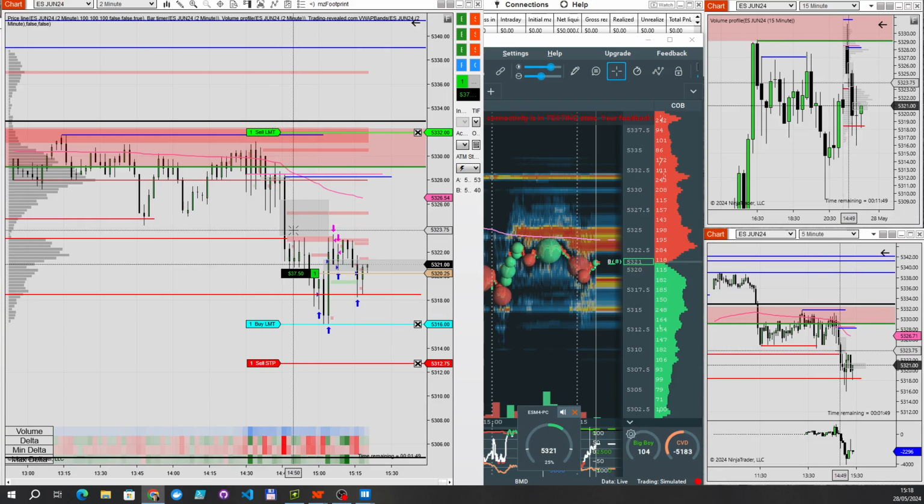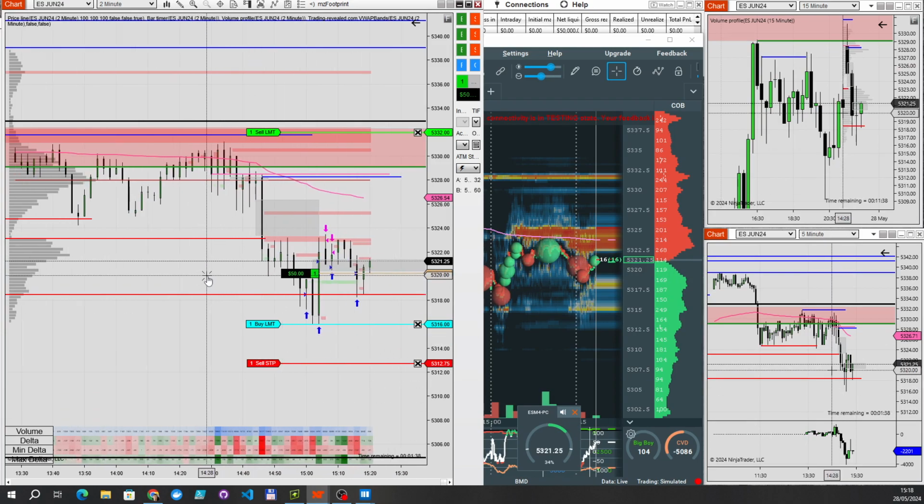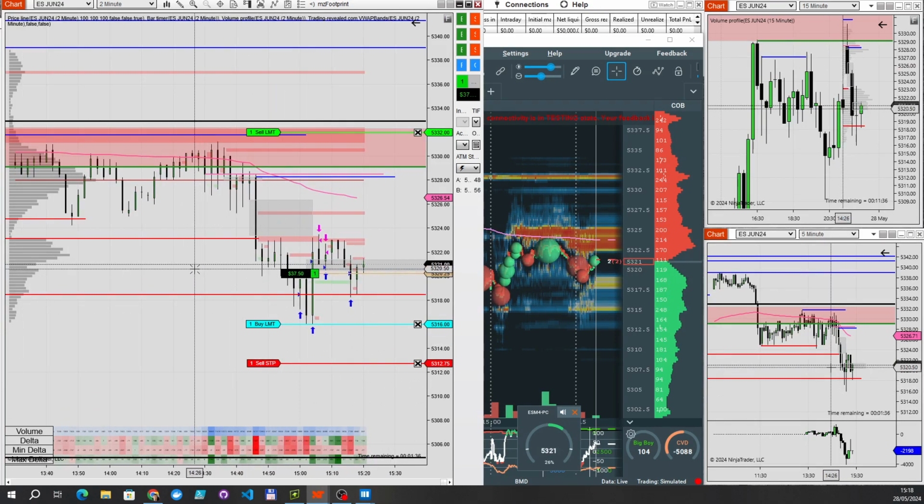Taking a look now at the Fear and Greed Index, 54 out of 100, which indicates neutral, while the Crypto Fear and Greed Index is 72 out of 100, indicating greed. Keeping an eye on the VIX today as well, which is currently up around 3.5% at 12.82.